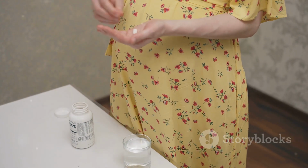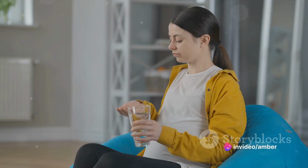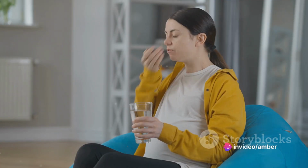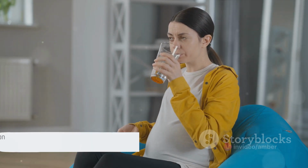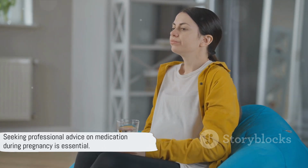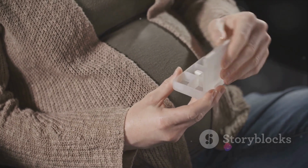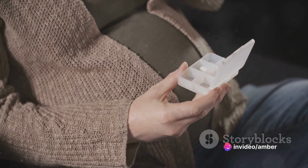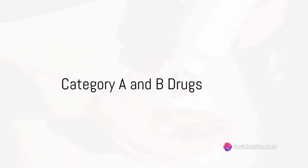Finally, there's Category X. These drugs have been found to cause life-threatening adverse effects in animal trials and are contraindicated or not recommended in pregnancy. Remember, when it comes to medication during pregnancy, it's crucial to seek professional advice. Let's dive into these categories to get a better understanding. Let's start with categories A and B.